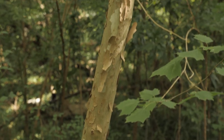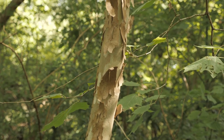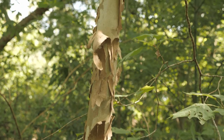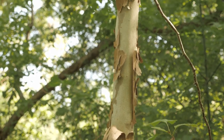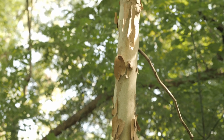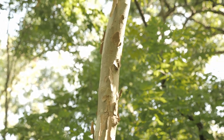This is an American sycamore tree. Its scientific name is Platanus occidentalis. And that's really important to remember the scientific name because it is really hard to find American sycamores anymore. All the nurseries sell Mexican sycamores because they are faster growing. This is a slower growing tree, but they're not native to the United States. They're native to, obviously, Mexico.